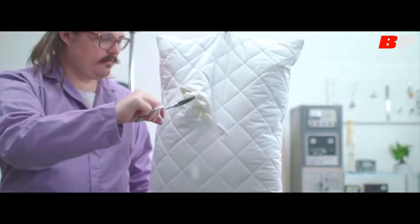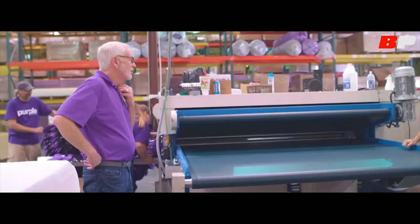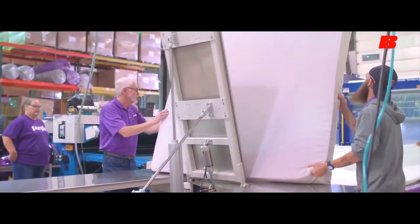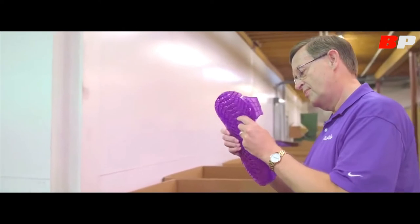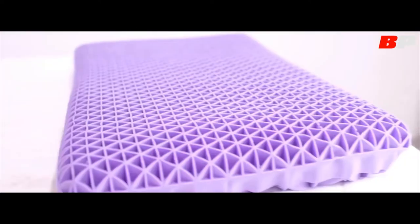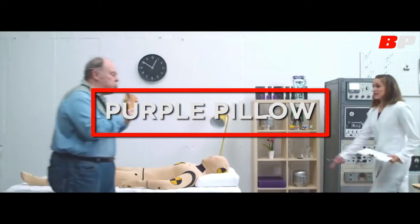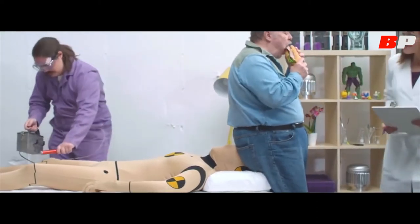Unfortunately, expensive or cheap, most pillows on the market are simply terrible. And this is exactly why the real-life comfort scientists that brought you the revolutionary purple bed put their inventive genius to work on designing a completely new kind of pillow. Presenting the Purple Pillow. The only pillow designed to perfectly respond to your individual sleep type.